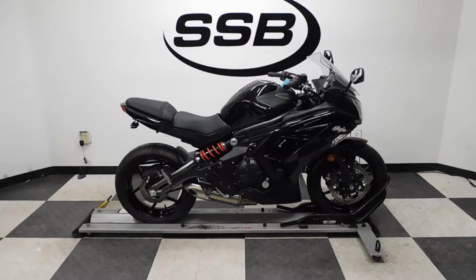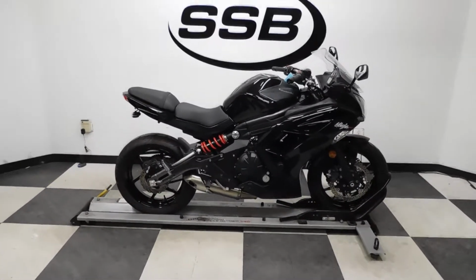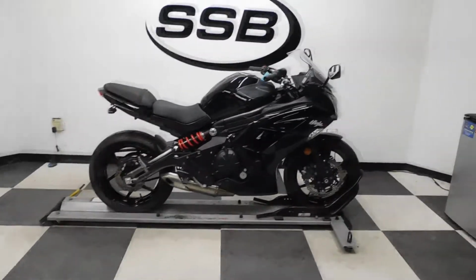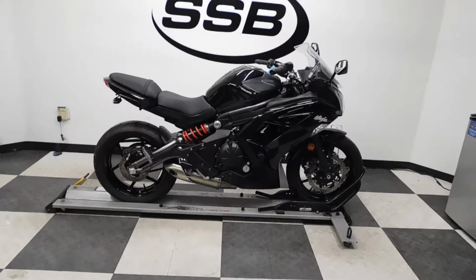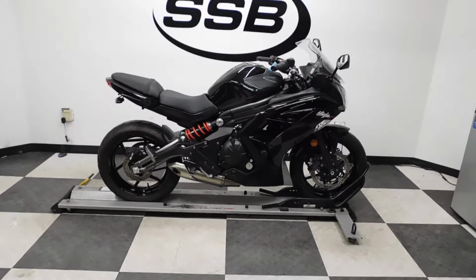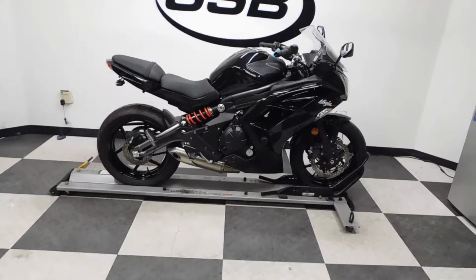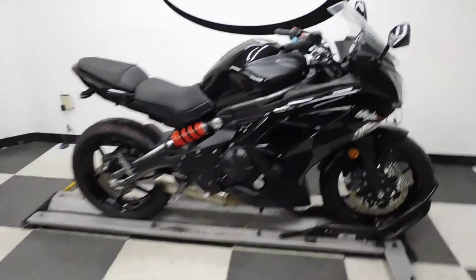This upright styled sport bike has just a little over 4,100 miles on it and is in great shape. It has been down on the left-hand side and tipped over very lightly on the right, but it's all very, very minor. So let's take a walk around it. I'll show you the couple of accessories that are on it, the damage that we found, and then we'll fire it up for you.